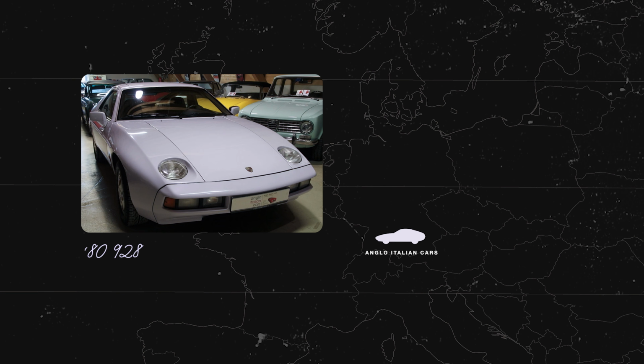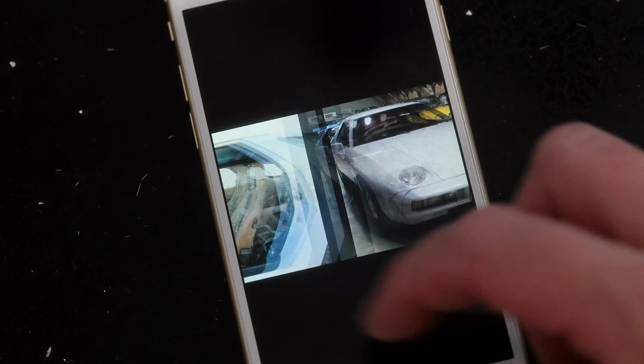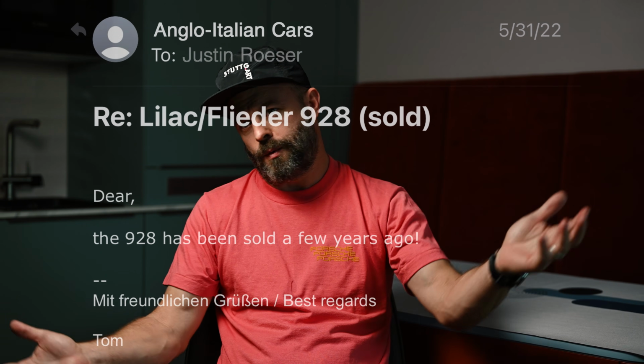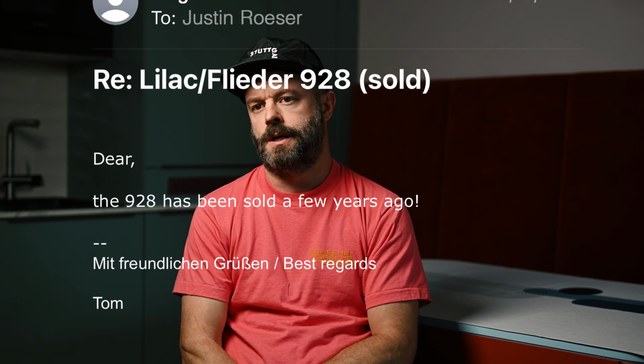The second Moonstone car I'd ever seen was the 928 that Porsche had sent me in 2018, that I, at this point in my life, felt stupid that I passed on. So I really wanted to find this car, and I started using old photos from the dealership. I contacted that dealership, and they're like, "Yeah, we sold the car." They wouldn't tell me where it was.